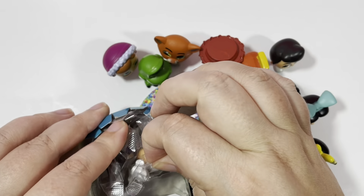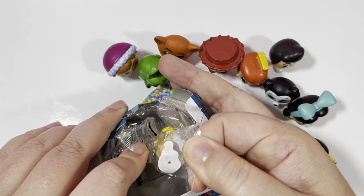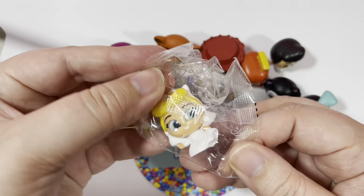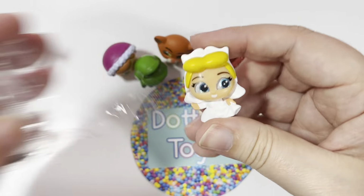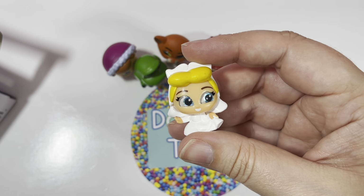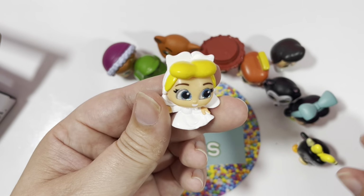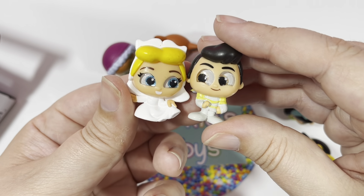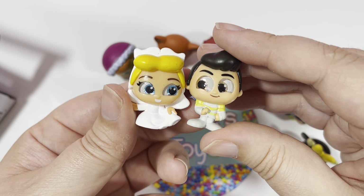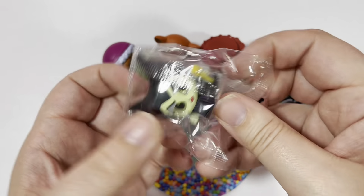All right, so the first one we have is, we got Cinderella. And there she is. Looks like that is her wedding dress. And as I was saying earlier, I love that the prince and Cinderella are both in white. And it looks like now we have a little matching set. Love it. And our second piece is, yes, we got Maleficent.